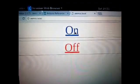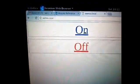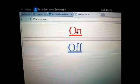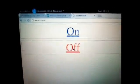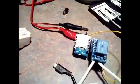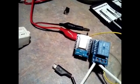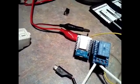Okay, so here we are. Now when somebody clicks on here, we get the on URL. Then it's going to redirect right back here and show that we're in the on state. And I can also click off. And I don't know if you can hear it, but that's the relay clicking on and off. So you can see where I'm going here.